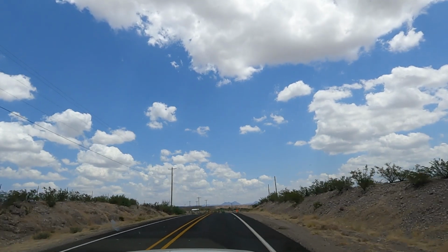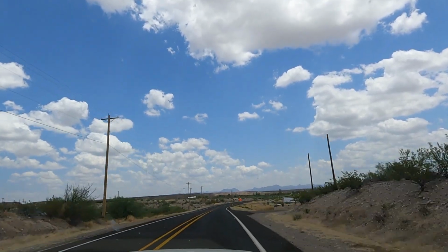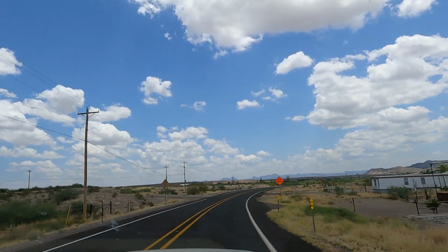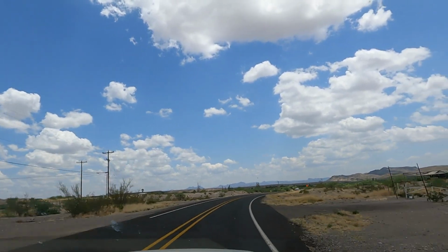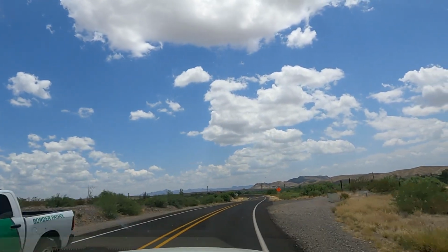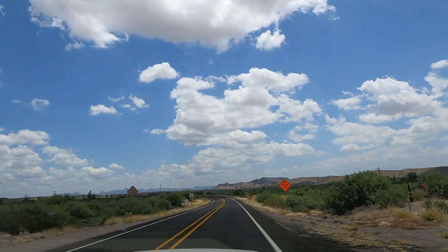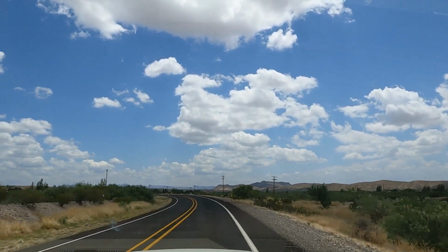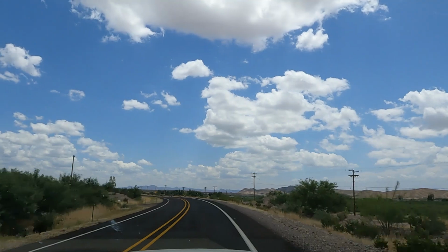One of the most well-preserved adobe forts in the area. Done an excellent job with it, especially considering it was built in 1683. Well, yeah. Those mountains are pretty.